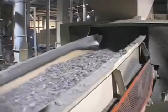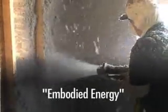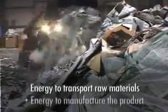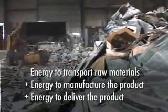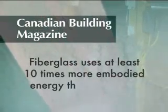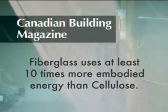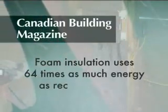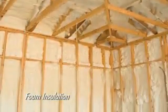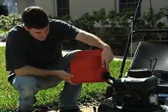The production of cellulose insulation uses far less energy than either fiberglass or foam insulating products. This is often called embodied energy, which is factored as the sum of the total energy required to transport raw materials, to manufacture the product, and deliver it to the work site. Canadian Building Magazine estimates that fiberglass uses at least 10 times more embodied energy than cellulose, and foam insulation uses 64 times as much energy as recycled paper. Unlike cellulose insulation, foam insulation products are made from petroleum, which is a non-renewable resource.